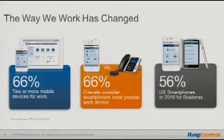The other thing that we're seeing is that more people are using more than 2 devices to do their jobs. So what I wanted to do is just take a poll and figure out how many people in this room use 2 or more devices to do their jobs. Like me personally, I see 1. So I have 3. I've got an iPad, a smartphone, and a laptop. And we also saw earlier that more than 56% of us in this room are using our smartphone devices for work.